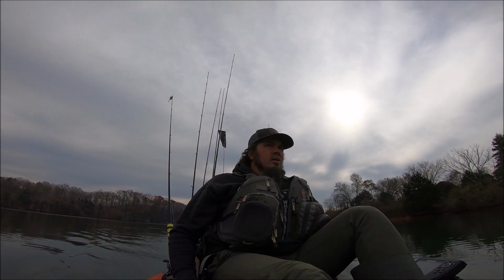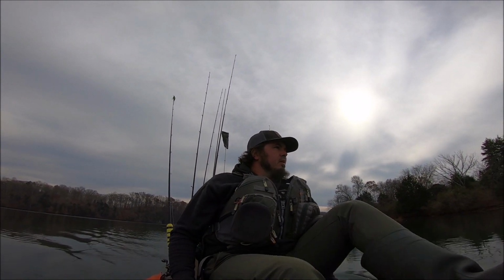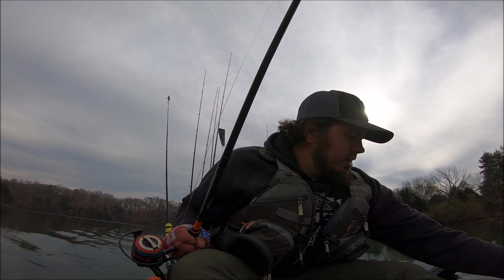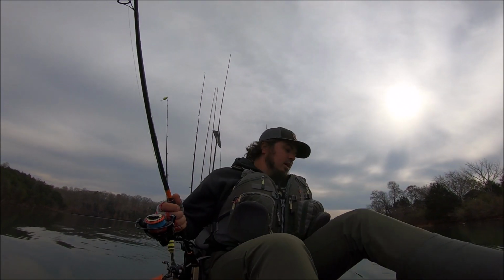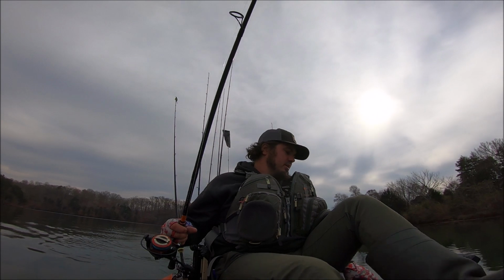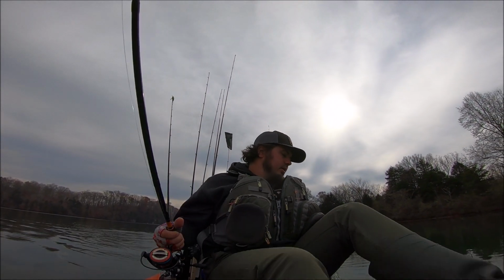Woo! Get a little paddle against the wind and the current. Let's drop our transducer down in the water here. See where we're at. I know there's a pile of rocks right here on this corner, almost a point. I'm gonna throw this Ned rig down there and drag it around.